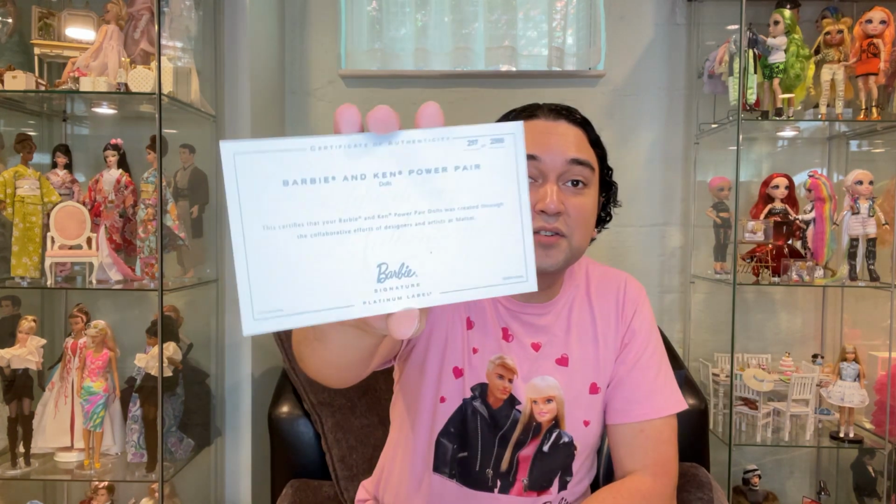All right, so let's get this second set out of the box so we can see what they look like out of the box. And this is the certificate of authenticity for the second set. So it says that I got number 257 of 2,500. So again, that makes these platinum label dolls and I got a nice low production number. So I am pleased.